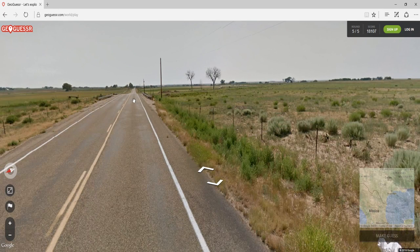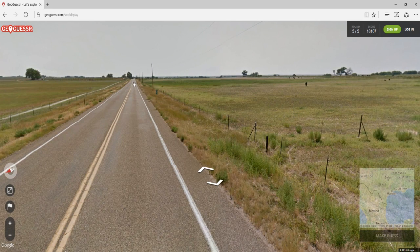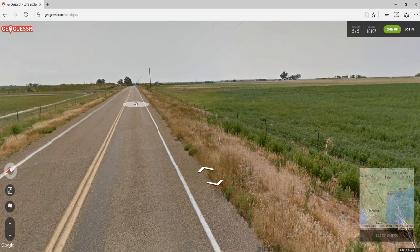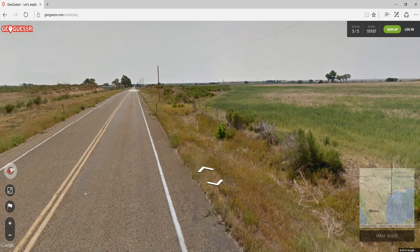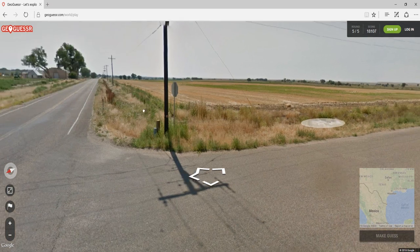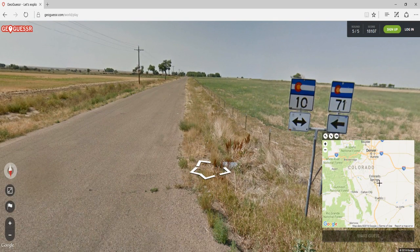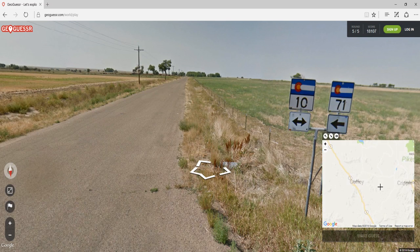I'll be honest, we're just gonna have to keep going. Yeah, this is for sure somewhere west. We are not in... Well, as soon as I say we're not in Kentucky, watch us be in Kentucky. Speed limit 55. A rural highway. I will be lucky to find the road number. Oh. Well, I did say Colorado, didn't I? 10 and 71. We're going to have to zoom way in to see our county roads. But let's do it.